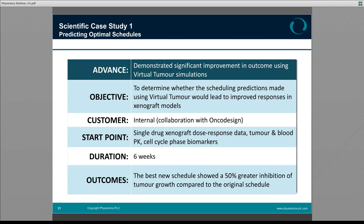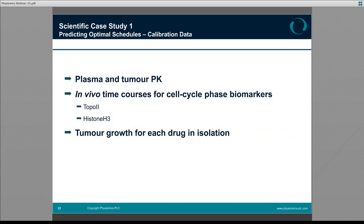The objective was to use the virtual tumor to improve response in xenograft models using single drug data for xenograft, PK, and cell cycle phase biomarkers. And as I will show you, we have been able to improve a 50% inhibition of tumor growth compared to an original schedule. So we collected plasma and tumor PK for each drug in isolation, then some cycle phase biomarkers, TOPO2 and histone H3, and finally tumor growth for each drug in isolation.